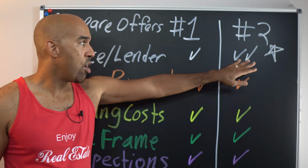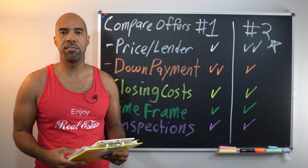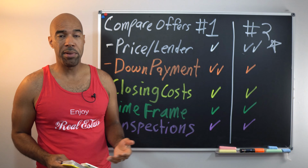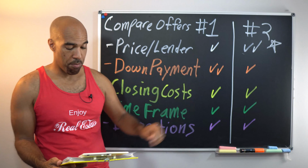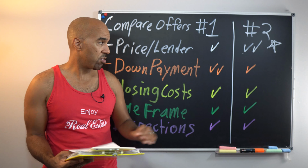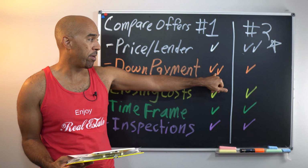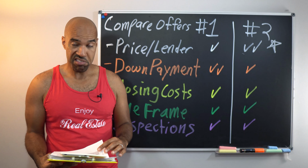Okay, the next bullet we're looking at is down payment. We briefly covered that a few seconds ago. The FHA requirements are a little different from conventional, but let's look at the down payment for our buyer number one. Their down payment is $69,000. Wow, that's a serious buyer. So they got a check for having a down payment and another check for having a large down payment, right? These guys are ready to go.